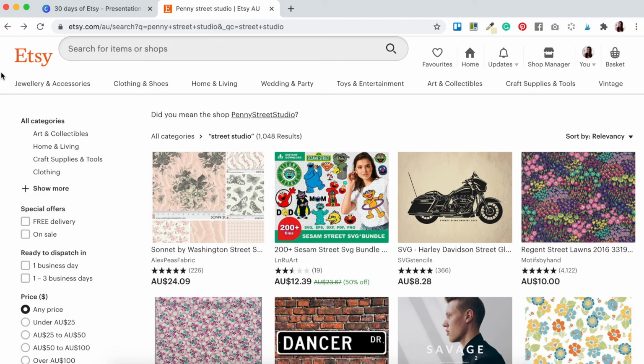Okay, so I just wanted to show you how you can search to see whether or not the name that you're thinking about using for your Etsy shop is actually already taken, because you don't want to come up to that blinking cursor to name your Etsy shop and then figure out that the name that you were thinking of is actually taken by somebody else.